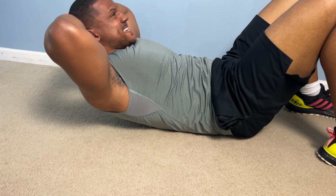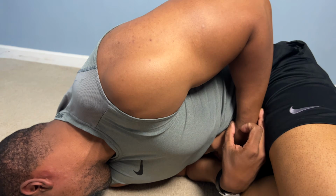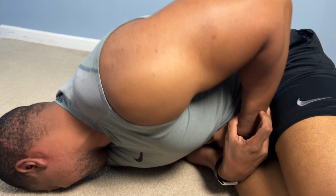This was also a game changer for me when it came to abdominal workouts. If you're out there a person who struggles with abdominal workouts, like let's say you're starting to get into it and your abs start to cramp or seize up really hard. If you've ever had that feeling before, electrolyte powder is the way to fix it.